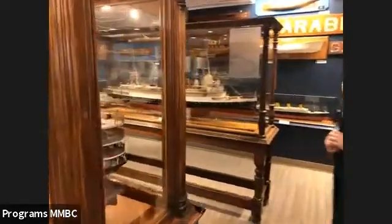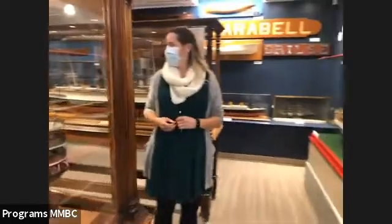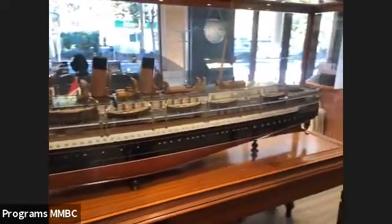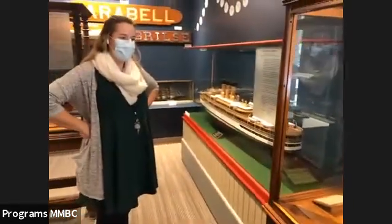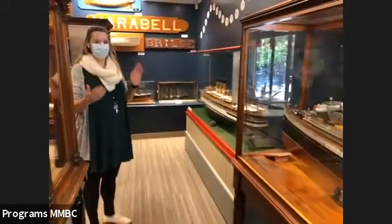Is that the largest one that Richard, you were just looking at? Is that the largest model in the front? That is the largest model we have, though I'm not sure if it was the largest ship, because all of these models are to different scale. So I think the Robert may be bigger. Okay. But this one is our biggest in terms of model size.